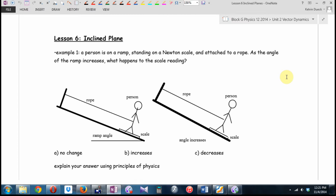If they give me a thought experiment like this, one of my strategies is to imagine what's happening at the extremes and then think how I got from one extreme to another. In other words, I'm going to imagine we're flat. I'm going to imagine we're vertical, because that's the steepest we could get. And I think I have to get there smoothly.